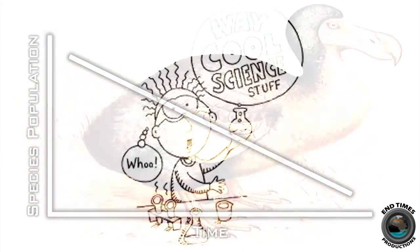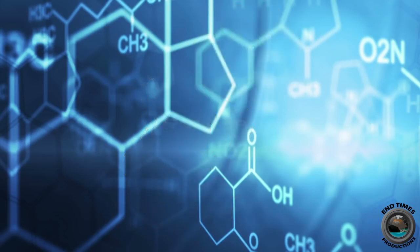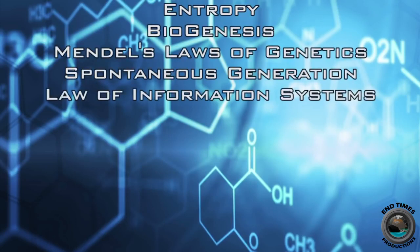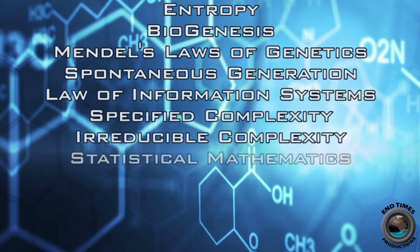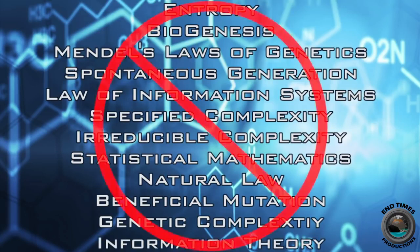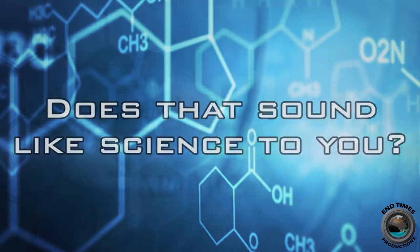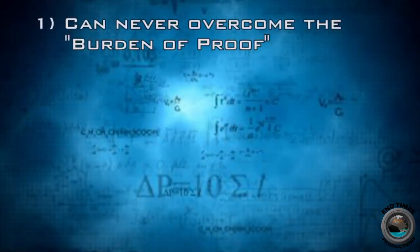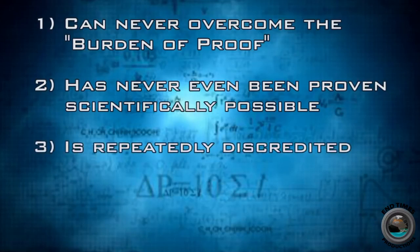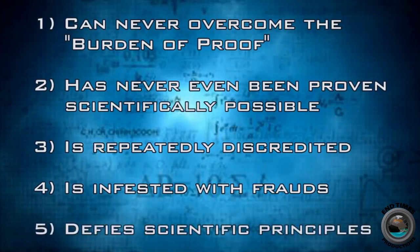In fact, while we're at it, let me just quickly rattle off a few other fundamental scientific principles that evolution violates in one way or another. We've already talked about entropy, but it also violates biogenesis, Mendel's law of genetics, spontaneous generation, law of information systems, specified complexity, irreducible complexity, statistical mathematics, natural law, beneficial mutation, genetic complexity, and information theory. Now folks, I must ask, how on earth can evolution be classified or considered a scientific fact when even at a fundamental level, even if proven possible, does not prove that it actually happened, has never actually even been proven possible scientifically, has been repeatedly discredited through fossil findings and recent research, hangs the majority of its most significant pieces of evidence on proven hoaxes, and defies numerous well-established scientific principles?